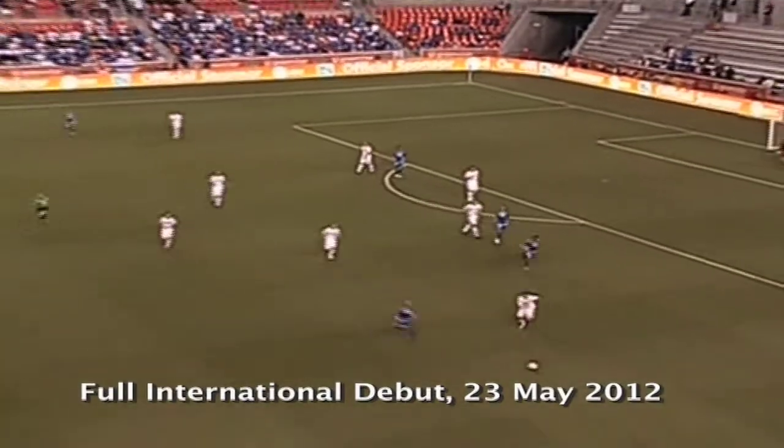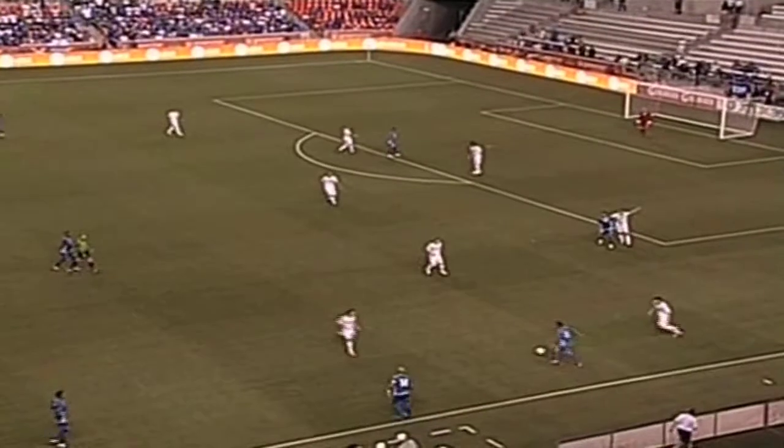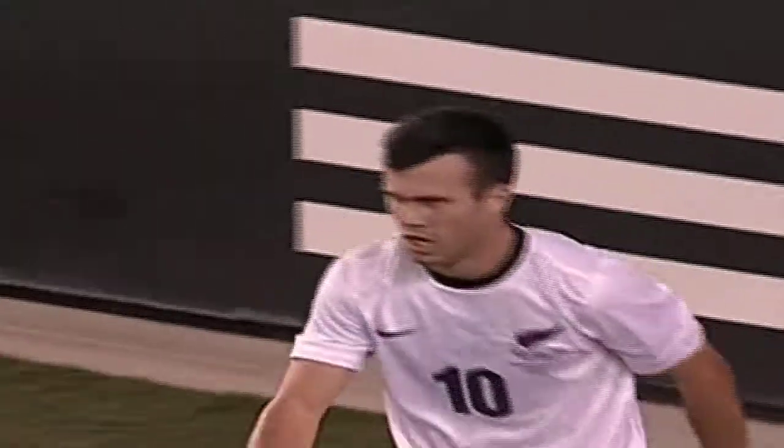Plenty of numbers back for New Zealand in defence. And Hogg again. It's nothing like a few of those early opportunities to get involved in the 50-50s. Now he's got to chase back though, Hogg. Oh, good pace. Really did close that ball down. McGlinchey.